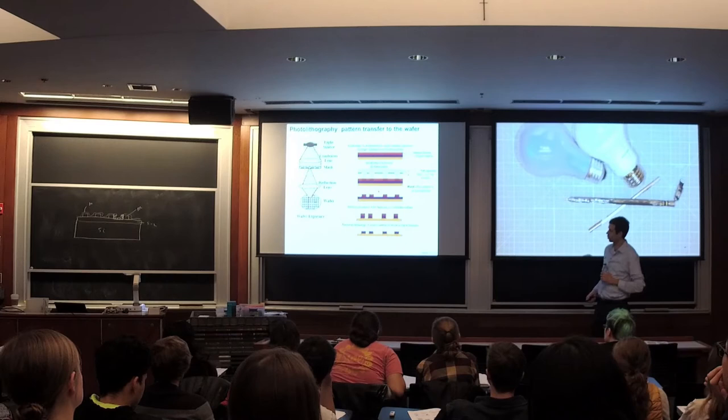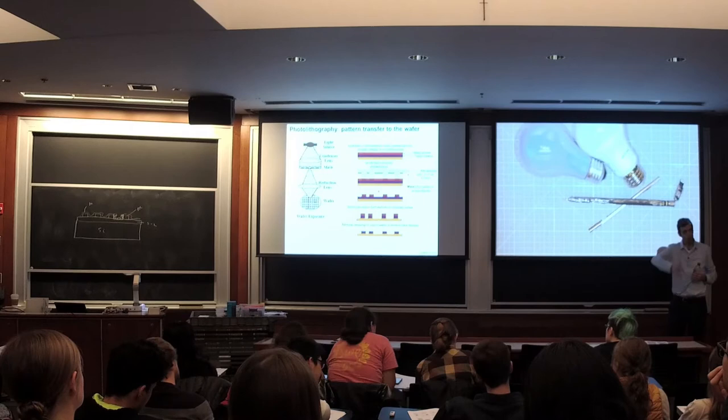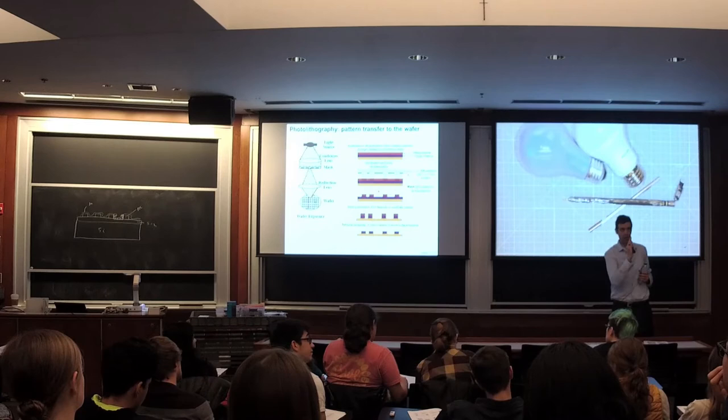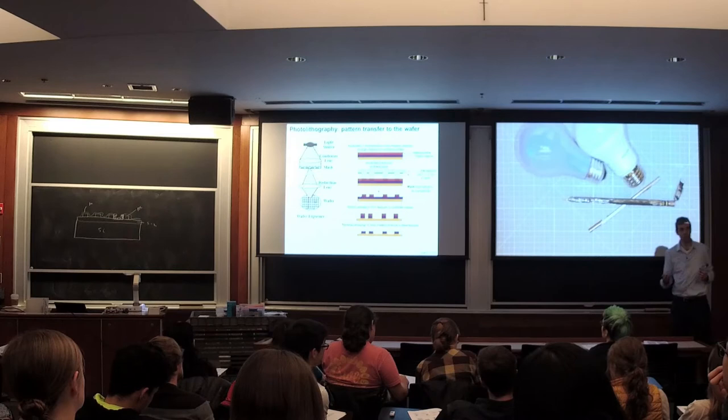And we pattern that mask to represent the image that we want to pattern in our material, right? So if it's a bunch of lines that we want to pattern, I have a glass plate with basically a bunch of lines see-through and a bunch of lines blocked. And for example here, in areas where the light passes through my mask and hits the photoresist, I cross-link it, just like when you do 3D printing, you cross-link where the laser hits.